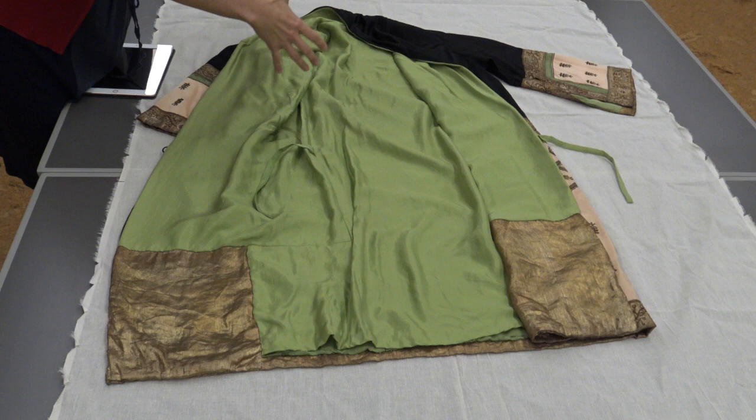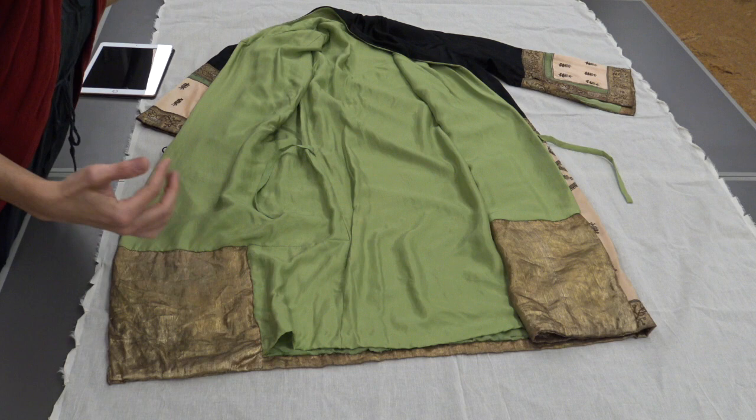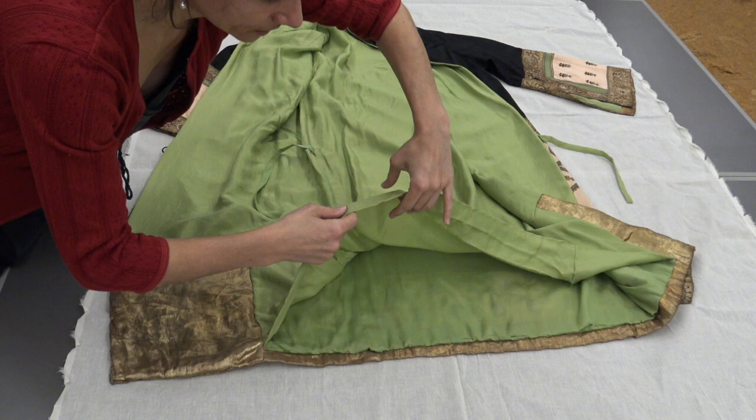This is why I left the hem open. It was also another decision to make. Do I just keep it closed, which means there won't be any threads coming out? At the same time, that means putting more stitches into the lamé fabric, which is relatively stable, but has a degree of fragility that may dictate that sewing into it is not the best solution. And then I realized that for ease of research and access to the original lining, I would just leave it open. This way you can see exactly what the color is, exactly what the fabric is.